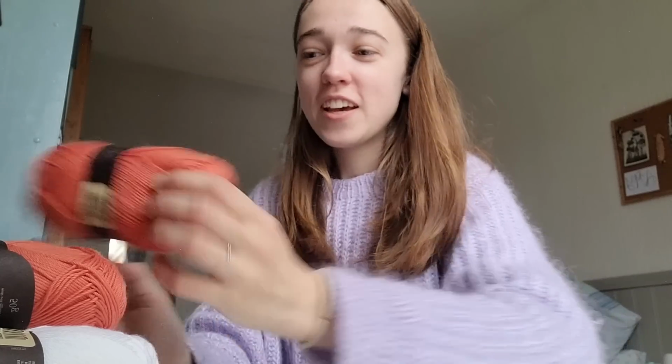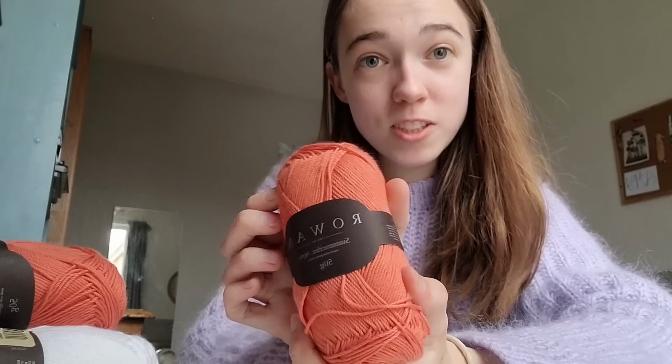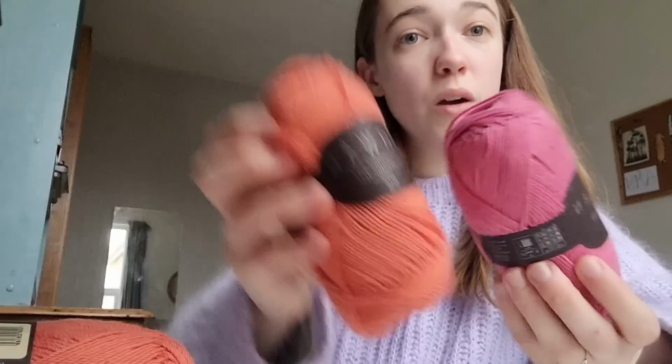So I got orange. It's 3 colours, so they're all Rowan Summerlight 4-ply, 50 grams Egyptian cotton. So I got 2 in this orange colour, which I thought might look nice because I got blue eyes, like contrasting colours. I got white as a base. Just should probably read the colour names. Not sure it has the names on there. And then I got this pink because I thought it went quite well with this all together.